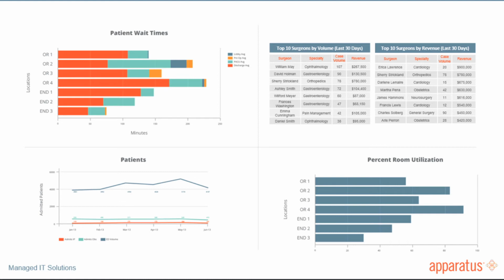And then in the bottom two, these are pretty basic. On the left we have just patient counts, and then kind of the admits and comparing those case volumes. And then on the bottom right, it's just a basic utilization chart for each room, how much of the time is being utilized.